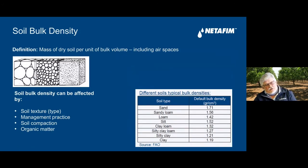Here, if we talk about soil bulk density and what it implies, it is the mass of the dry soil per unit of bulk volume, including air spaces. There at the left at the top, you can see the pictures to describe the soil. Soil bulk density can be affected by texture, management practices, soil compaction, and organic matter.